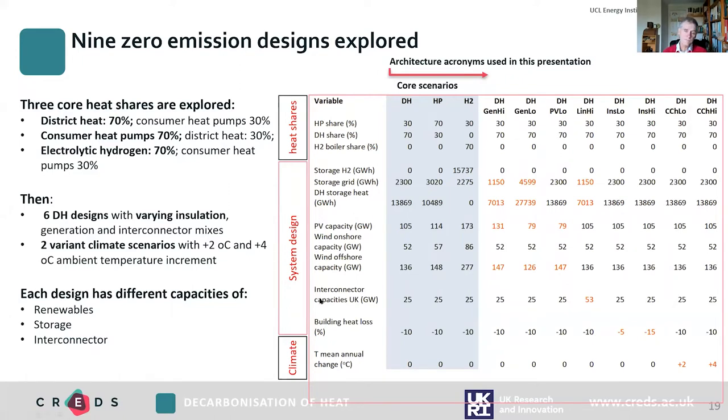And the amounts of storage we need change with the different heat shares and the capacities of renewables also change in these variant systems. These last two systems is where we're looking at climate change with +2 and +4 degrees centigrade.